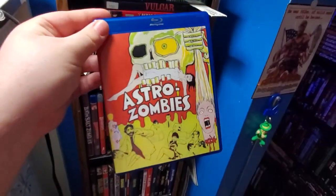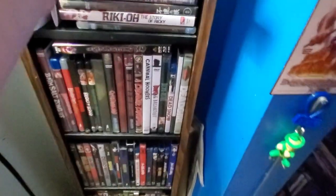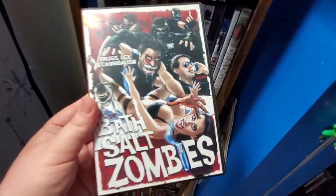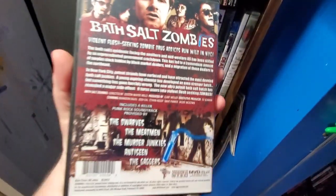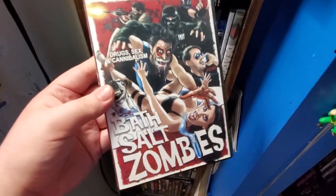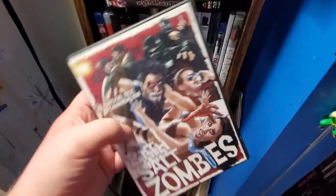We got Astro Zombies. This is a somewhat recent addition to the collection. Really love Astro Zombies. You know, Bath Salt Zombies. This is my first Dustin Mills film. I found this at FYE on, I think it was my 16th or 17th birthday. I can't remember exactly. But I went to FYE and I found this, and the cover just caught my eye, so I had to grab it.